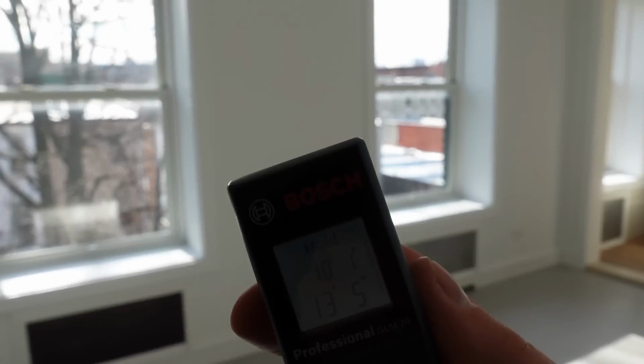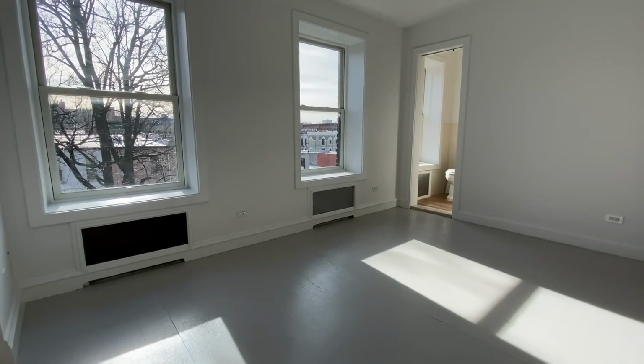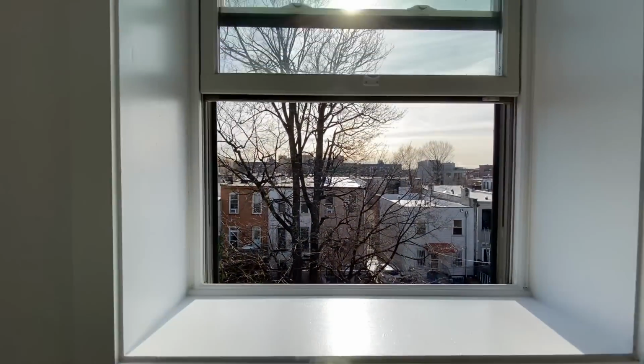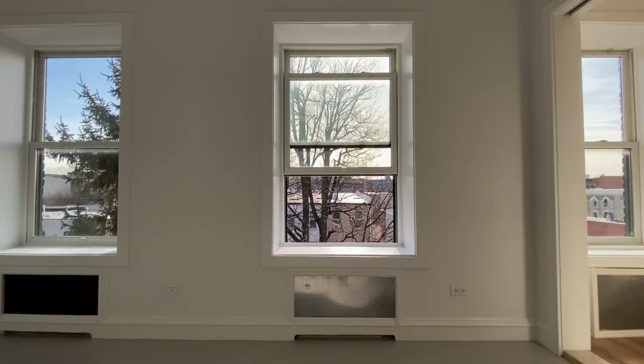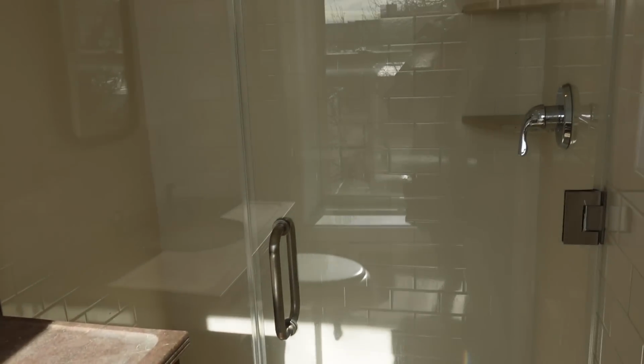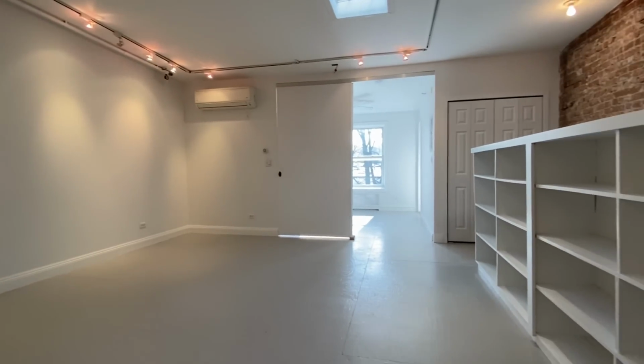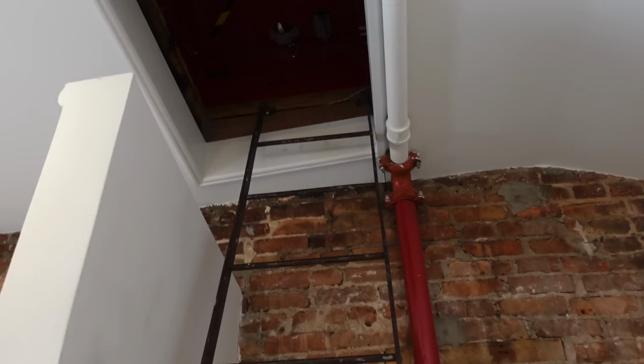The bedroom up here is 10 feet 1 inch by 13 feet 5 inches. This bedroom's also facing south, which is why it's nice and sunny. It's also got its own bathroom, which has a standing shower. The living space here is 14 feet 5 inches by 18 feet 7 inches. This ladder looks like it leads to the roof in case of emergencies. And then next to this, we've got an attic.